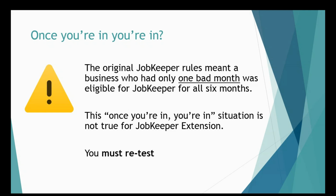Yeah, that's why we emphasize as well that we're treating these as 2 separate JobKeeper payments. So just because you're eligible for extension 1 doesn't mean you're eligible for extension 2. You must retest. Yep, perfect.